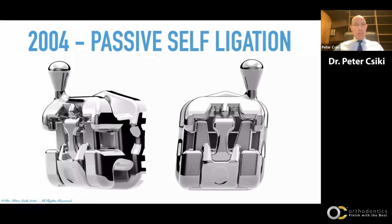So in 2004, I returned home to Budapest from that course, and then I decided, okay, I will finish those cases with traditional braces, but every new case I started with passive self-ligation.